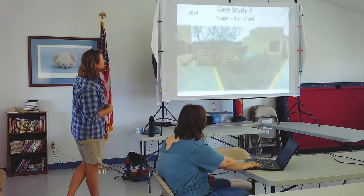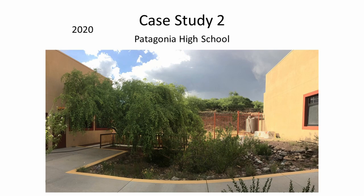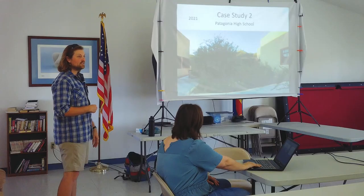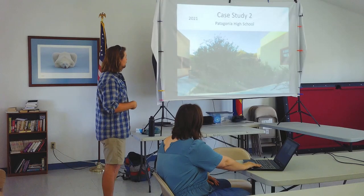All right, let's go to the next slide. This is 2020. You can see plants are growing. We had to trim that mesquite a few times. Let's go to the next slide. And this is it last year. You can't even see the benches anymore. The plants grew fast. So if you harvest rainwater, you can grow a lot of stuff real quick.